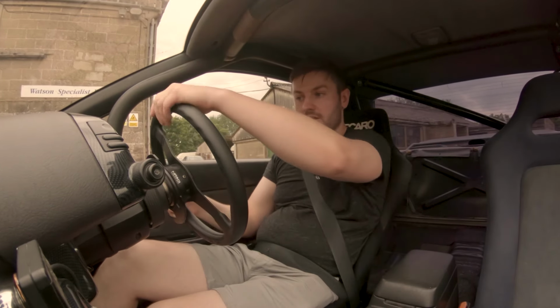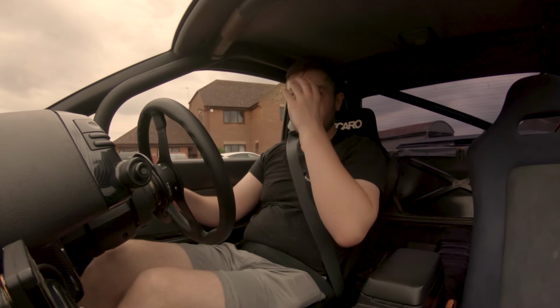The R32 GTR, obviously it's a legendary car, and even in stock form it's a fun car to drive, but there's no way it's comparable to a modified one like this. It's a completely different beast. Now don't get me wrong, obviously if you change half the car on any car, it's going to be a completely different car, shall we say. And the amount of mods on this makes it a complete transformation over a stock R32 GTR.